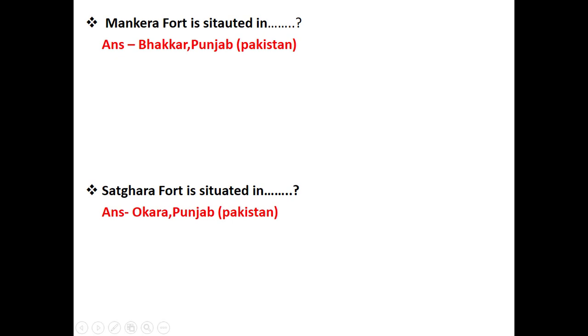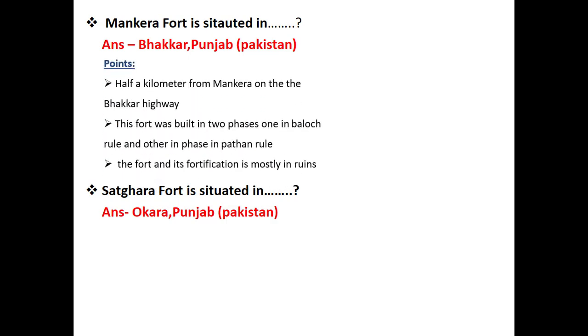MCQ number one. The fort is situated in Bakkar, Punjab, Pakistan, and its important points: half a kilometer from the Bakkar highway. This fort was built in two phases, one in Baloch rule and the other phase in Pathan rule. The fort and its fortification is mostly in ruin.